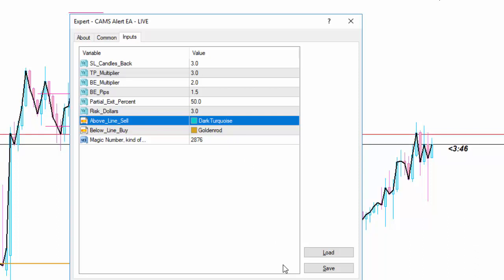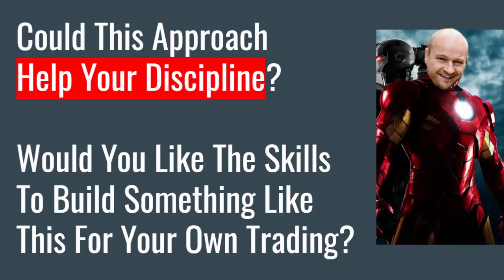So look, this is very specific to how I trade, and this robot isn't going to be useful for a lot of people. But if you've got some ideas swirling around your head, thinking maybe I could use this in my trading, maybe it can give me a lot more discipline as opposed to the times that I either miss trades or I'm just not sticking to my rules enough, then there is a way you can get to the point where you can build something like this for your own trading.